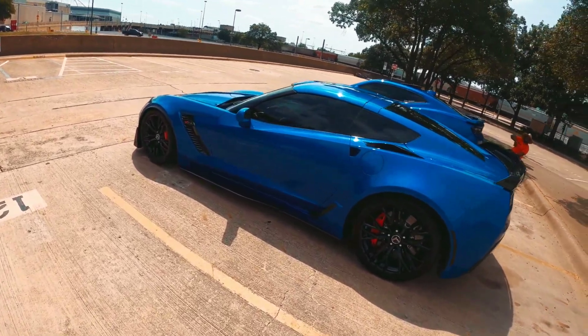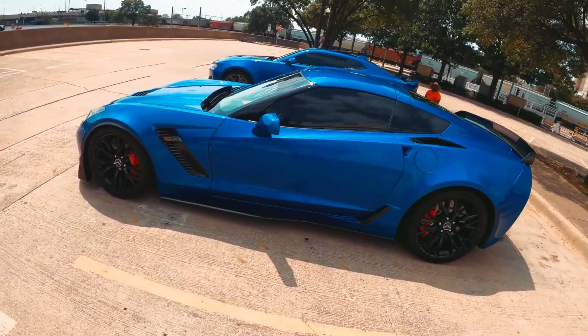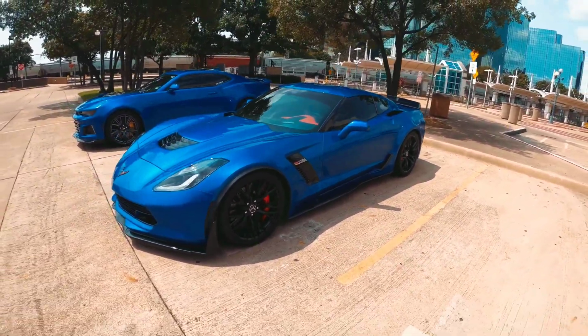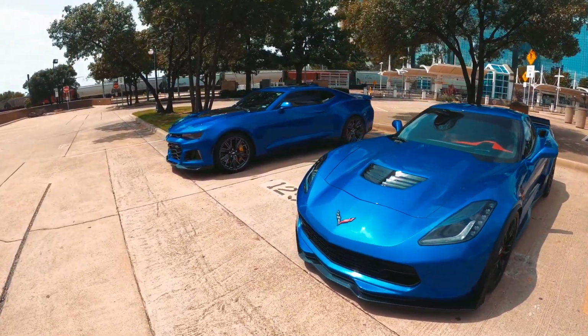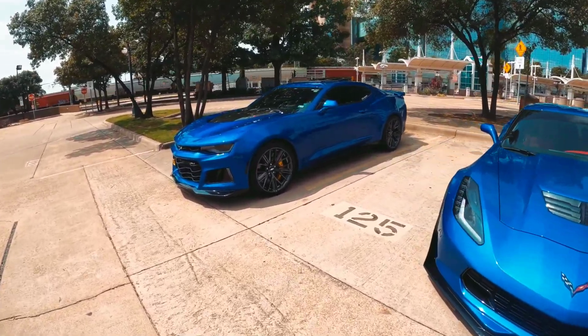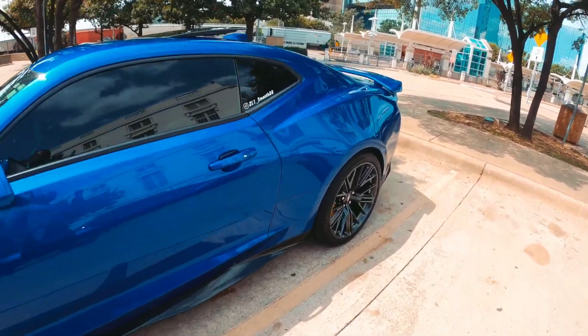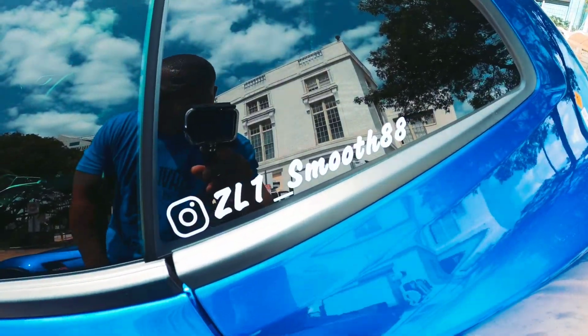Waiting on the photographer to get here. We're gonna set up a photo shoot for the Z06 and this ZL1. But yeah, y'all go follow my boy on Instagram, ZL1 Smooth. This is his Instagram.